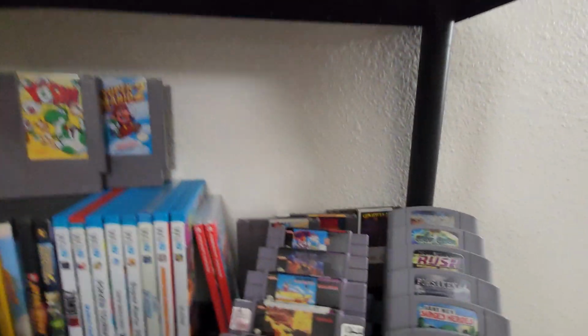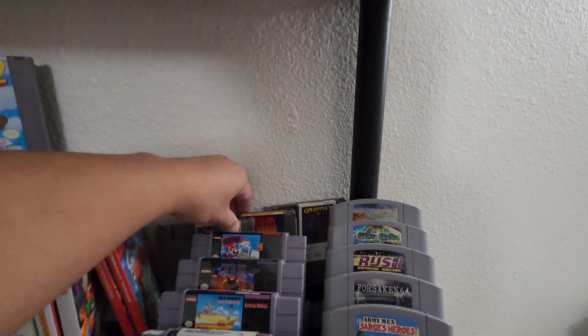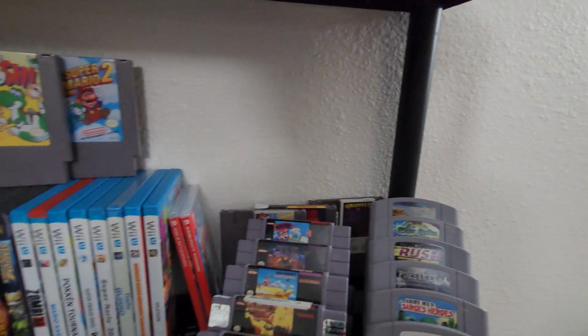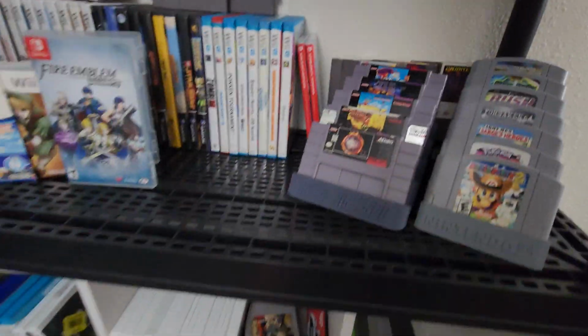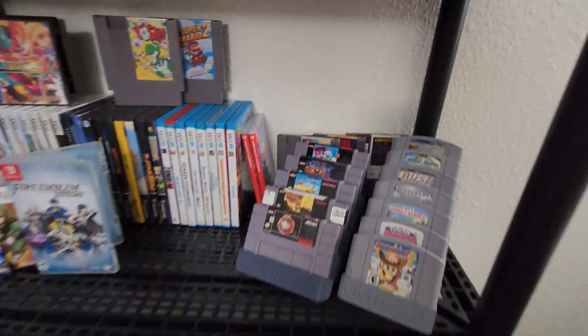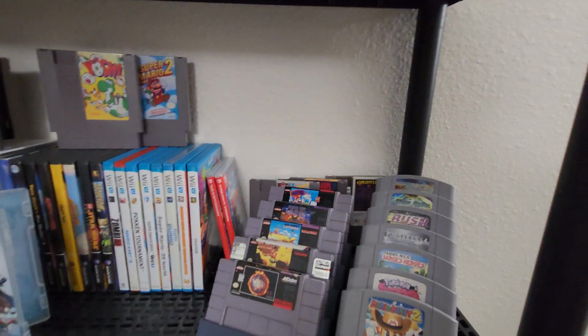Got Yoshi, Super Mario Bros. 2. Not really sure how I want to display these NES games. Don't really have too much space on this shelf. May just have to stack them up maybe in these bins later on. But we've got like, I don't know, 5 or 6 of these NES games as well.